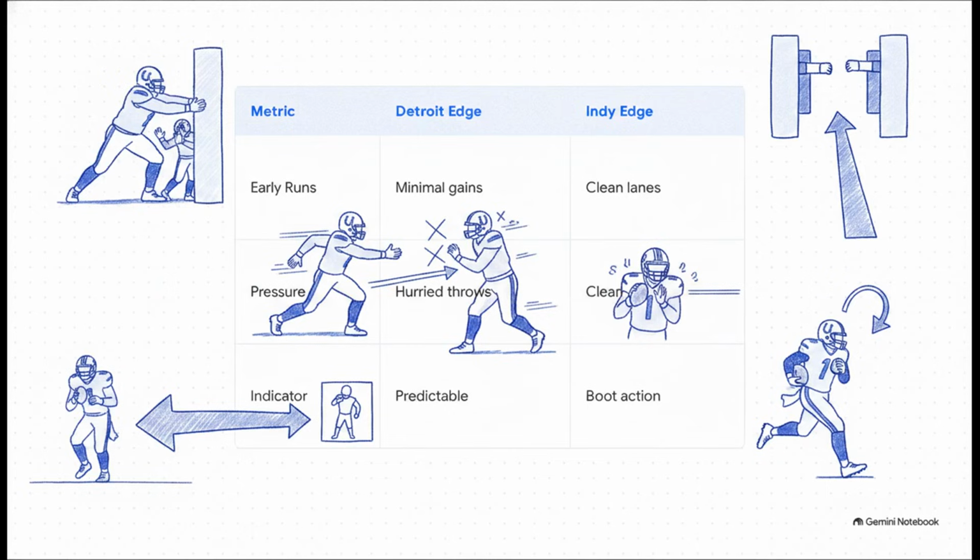For Detroit's defense, a win means holding Indy's early down runs to minimal gains without having to stack the box with extra defenders. Doing that forces predictable Colts dropbacks. For Indy's O-line, an advantage looks like combination blocks opening up clean lanes for their backs. Also, watch the pressure before the release.